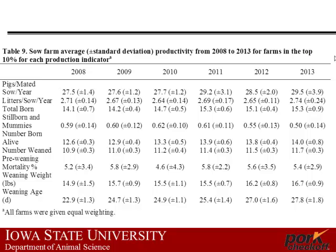Litters per sow per year, a lot of these are artificially high, I believe. Some of these could represent startup herds. They could represent gilt herds. They could represent segregated production systems as well, and why you see those high values. What you can't skew is the total born, 14.1 in 2008, and it's up to 15.3 in 2013.